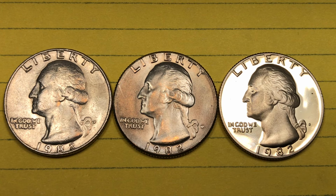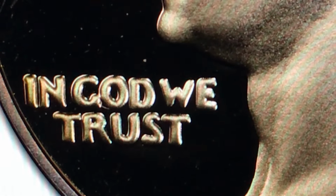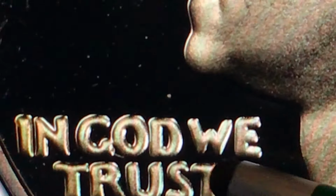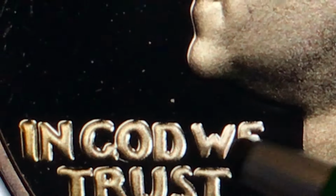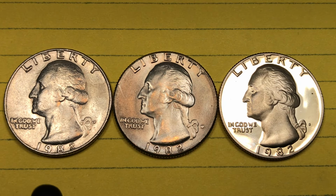Today it's the 1982 United States quarters. So this is one of my favorite double die verses ever, and that's the In God We Trust. And what I love is just the doubling of the W there. These are still out there. You can get them almost anywhere in your change, except for this one here.